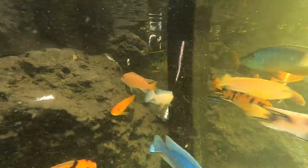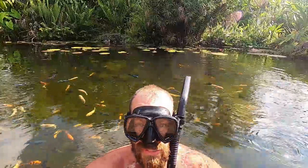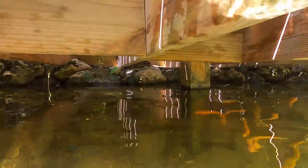Oh, guys, guess what? Just underneath here is the snake. What do you say we get under there so you guys can check it out? Here we go. Maybe the snake will get lucky and get himself a little fish.